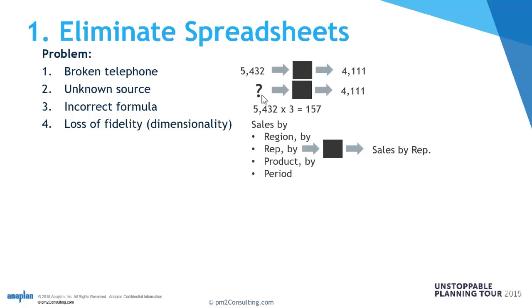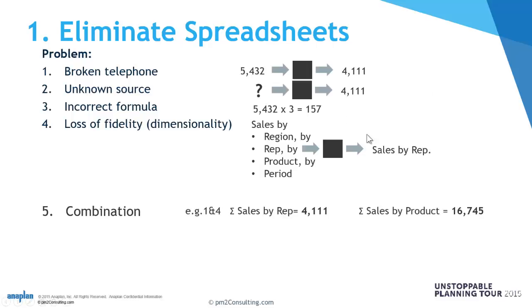And then, of course, the 5th option is we combine these mistakes. So let's say we combine problems 1 and 4, broken telephone and loss of fidelity. If we then add up sales by rep, we end up with one number. But if we add up by a different dimension, let's say sales by product, we end up with a completely different number. And of course, sales should be sales. These 2 numbers should equal. And so this is what drives us crazy as planners. Where does that problem come from? Obviously, it's born in the spreadsheets, and therefore our first statement of agility is get rid of those spreadsheets.